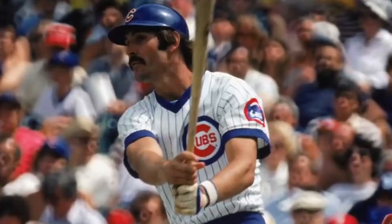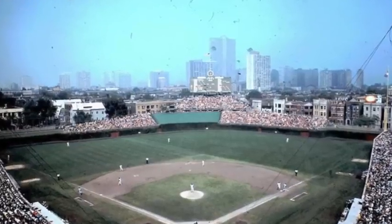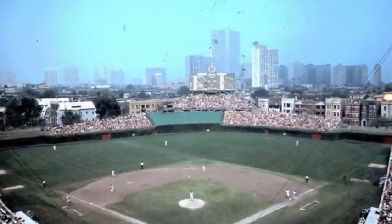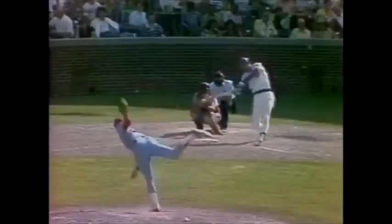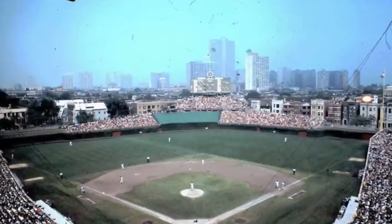Number 4, Dave Kingman. In 1979, Dave Kingman of the Chicago Cubs hit a home run out of Wrigley Field that landed on a roof of a house across the street from the field. The distance was measured at 530 feet.